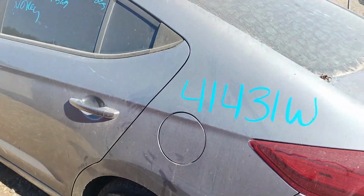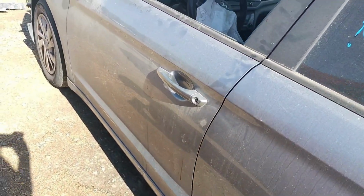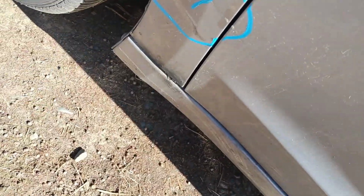This quarter panel looks good. This back door looks good. The driver door looks good. Got some scratches right here on the fender though. And a little bit on the door right there.